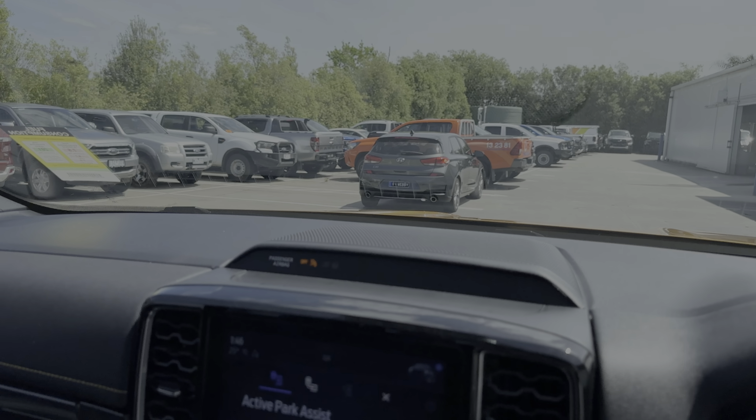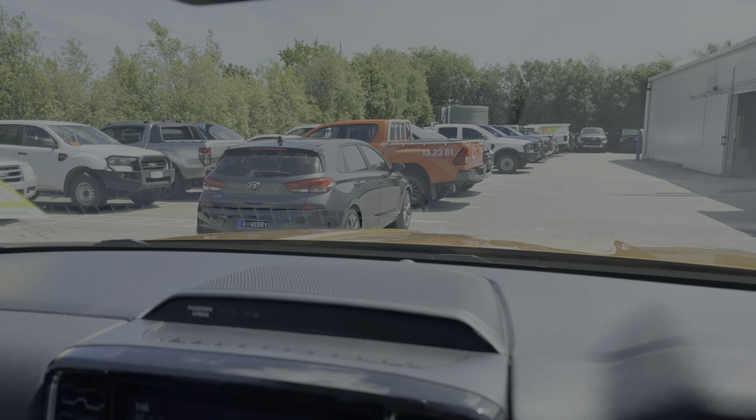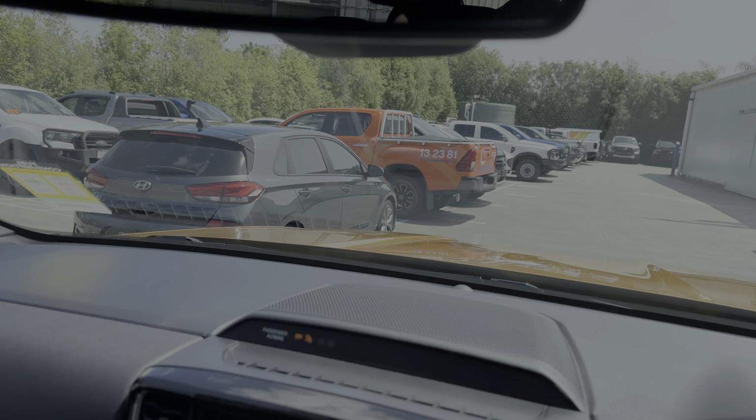Right, so we're in drive. So we're going to watch the car drive forwards. So it's going past the first car and it's still measuring the gap, as you can see. So there is our front car, my i30, looking rather shiny because I've just cleaned it.